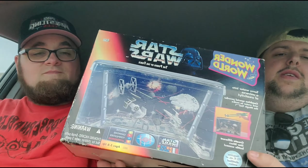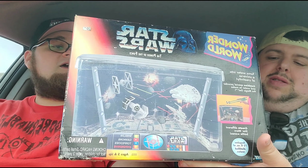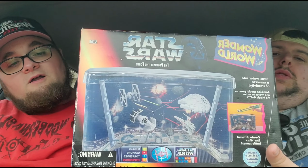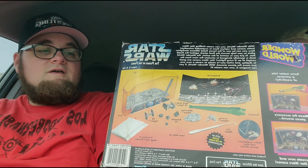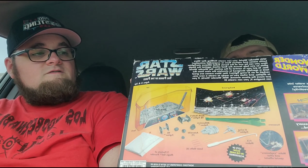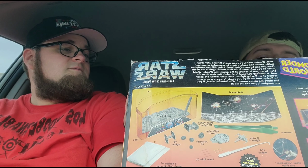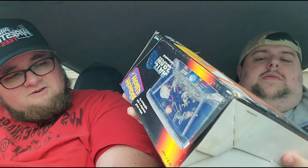Star Wars. There you go. Wonder World. Now, Wonder World was a thing where you would have a background playset, and you put water in this thing and stuff. If you look at the back, it kind of gives you a better idea. It shows the back and all the stuff that you place in it. So these were kind of popular in the 90s for kids, even in the 80s too. So I mean, I'm going to say this is probably from 95.